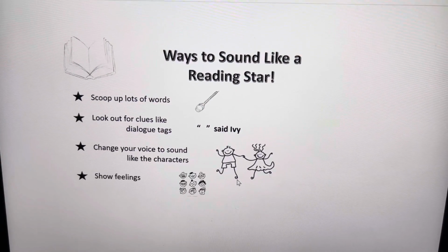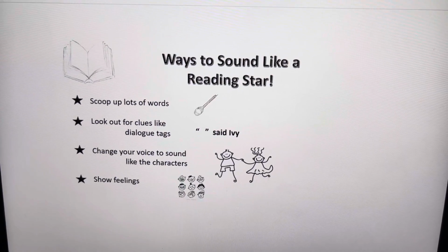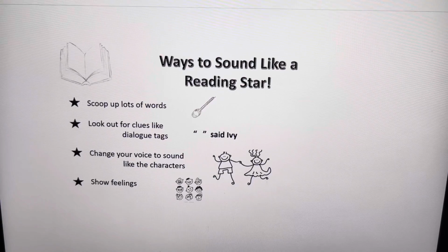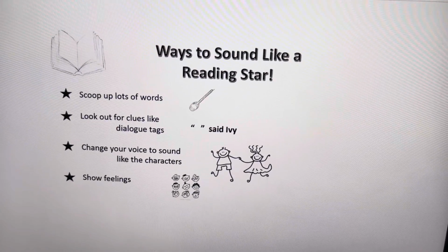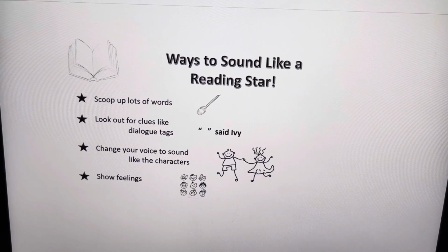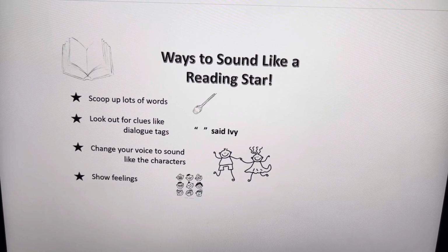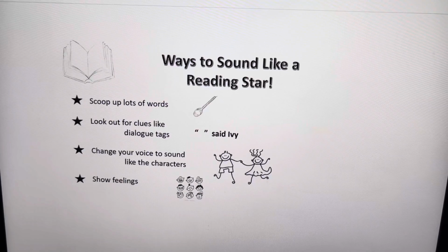Okay, another really important thing we've talked about is showing feelings when you're reading. So if you know a character is really, really angry, you're going to want to change your voice to sound so angry. If you know that they're really sad, you want to change your voice to sound really sad, like the character. So you want your voice to match their feelings so that as a listener, I can really get an idea of how that character's feeling as they're speaking.